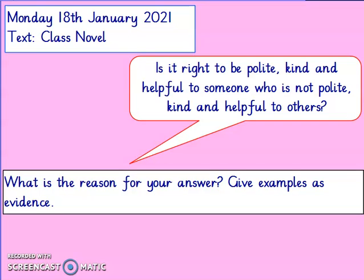I want you to think about it first or talk about it with an adult or grown up at home. Think about if it is right to be polite, kind and helpful to someone who is not polite, kind and helpful to others. Again, I can't wait to see what you've put in your home learning packs.